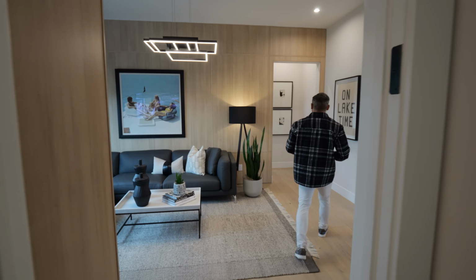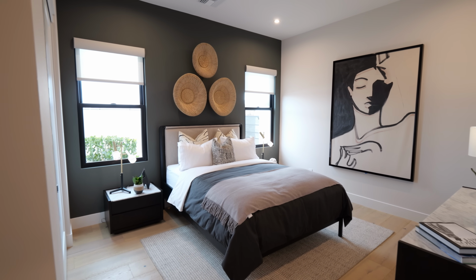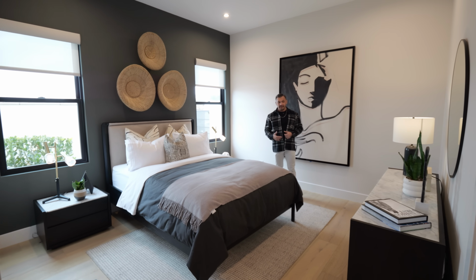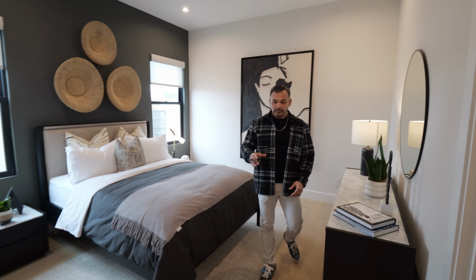Now, let's take a look at the second ensuite here. Really decent size here. As you can see, we have the queen size bed. So we probably have 4 feet on each side. Again, 10-foot ceilings, 4-can lighting, pre-wiring, again, option for all this stuff, and beautiful LVP.